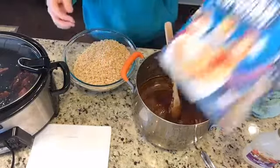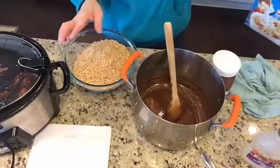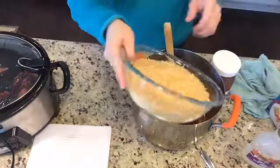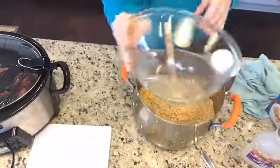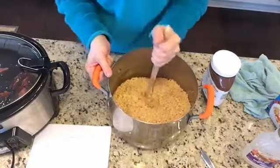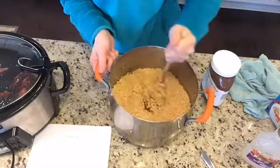So now you're just gonna use, let's see, 6 cups of crispy rice cereal, so Rice Krispies. We're gonna mix those in. Oh y'all, this is gonna be so good. I'm so excited. Okay, we're gonna mix those in.